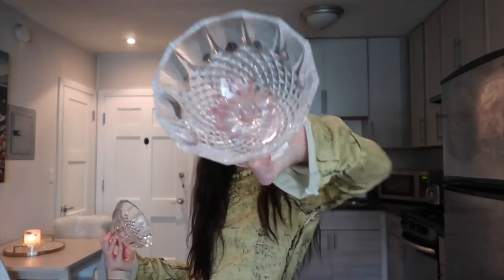Moving on. Ooh, it's a crystal ball. I see into my future and it looks sparkly AF. I see into all of our futures and it looks sparkly AF. This was $9.99, so a little bit pricey, but I don't want it to be too loud.